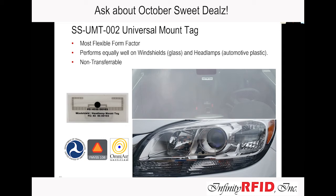There is a portion of the population of vehicles that do have metal in the windshield that make it prohibitive to use a windshield tag. So this would take that out of the equation. So if you had some of those vehicles in the population of the community or the parking lot that you're dealing with, you could use this tag and then just instruct them to put it on the headlamp.